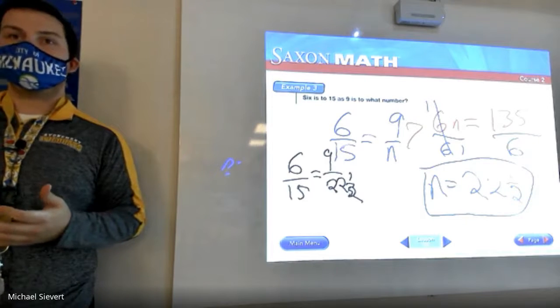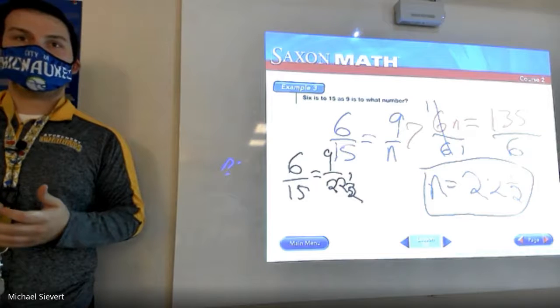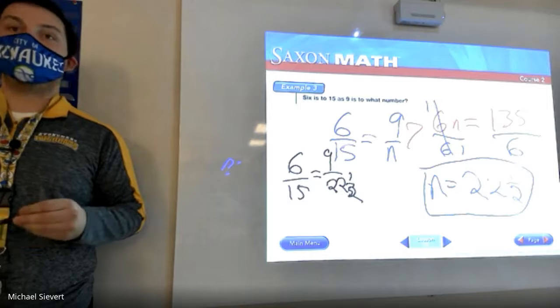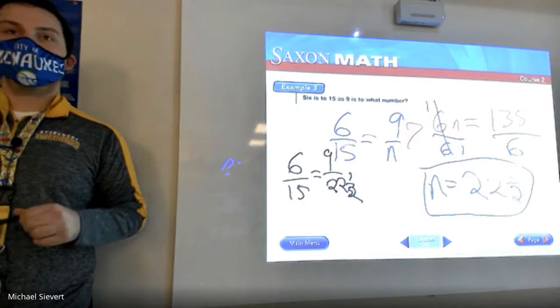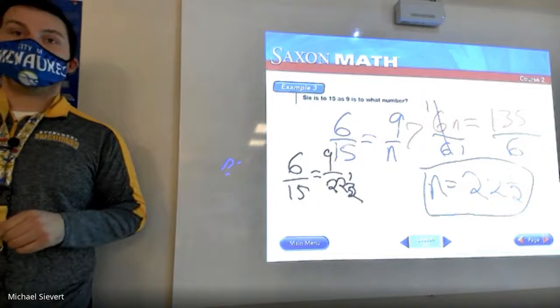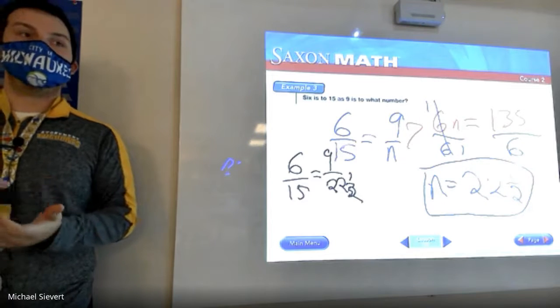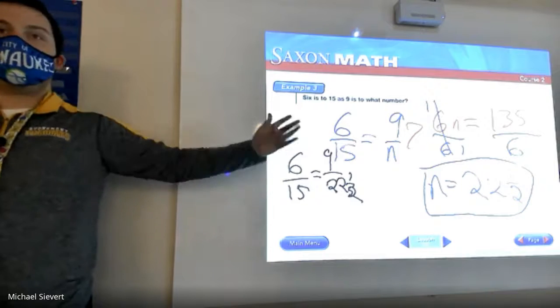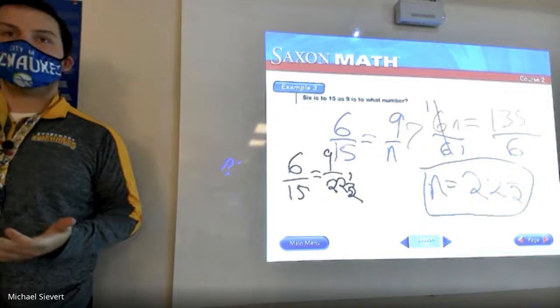So after you cross multiply, then you divide by whatever is next to the letter N. And then that's your whole answer for the whole question. So you just got to make sure you line everything up, because if you multiply 6 by 9, you get the whole wrong answer. All right? Make sure you set up.